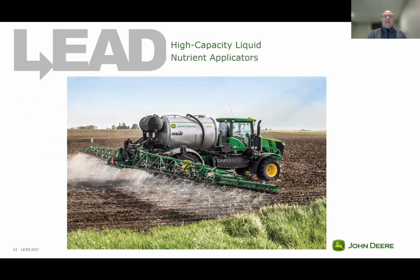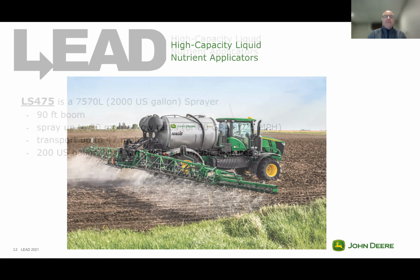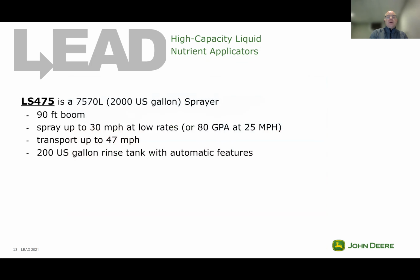So the next product that we've got on the 4365 is the 2,000-gallon sprayer, and that's on a 90-foot boom for custom applications. For higher rates, it'll spray up to 30 miles per hour at lower rates, of course, at 30 or 40 gallons per acre, and then at 80 gallons per acre, it sprays at 25 miles per hour. Once again, transport speeds up to 47 miles per hour. It gets you there fast with a 200 US gallon rinse tank with automatic features.